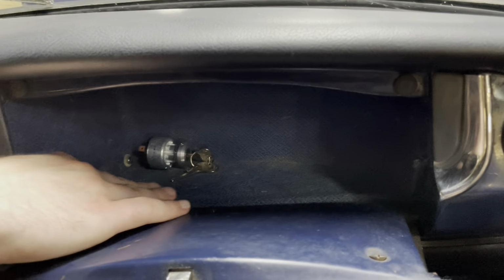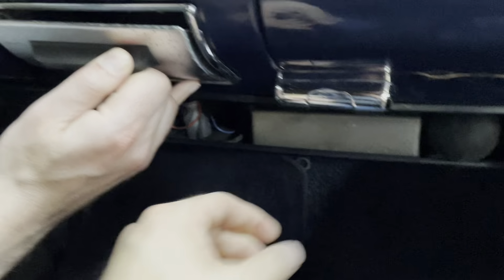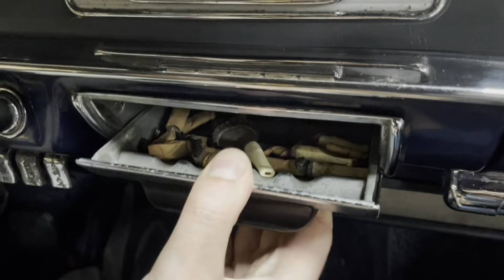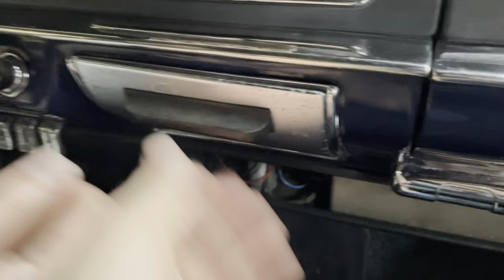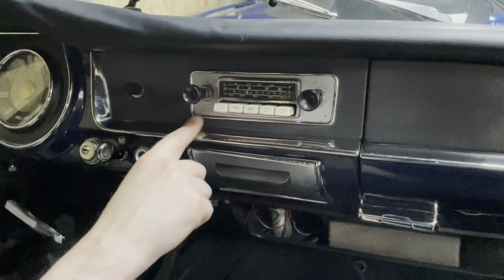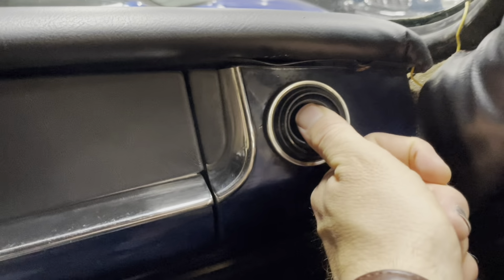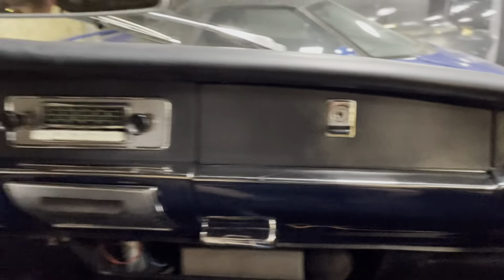Did it come with keys or is that a replacement barrel? That's a replacement barrel I bought, so that's ready to go. Look at this lovely little... This is aluminium. Yeah, it's cool. Oh my God. Look at that. There are bottle caps and cigarettes. Bottle caps and cigarettes, man. Wow, I love the radio. The radio's ready to go. Look at the eyeball vents.